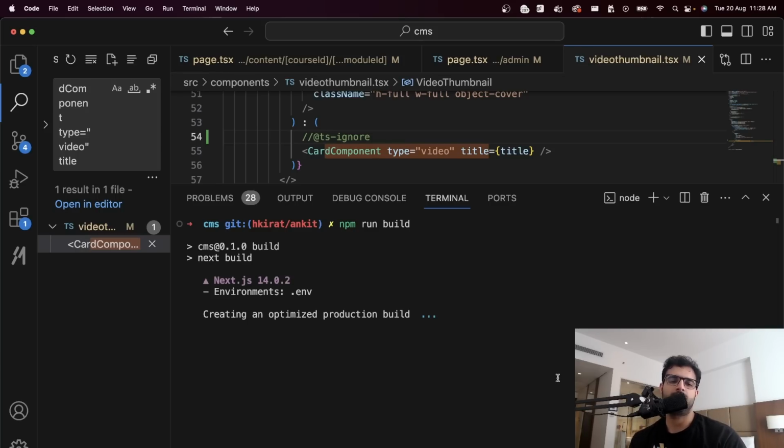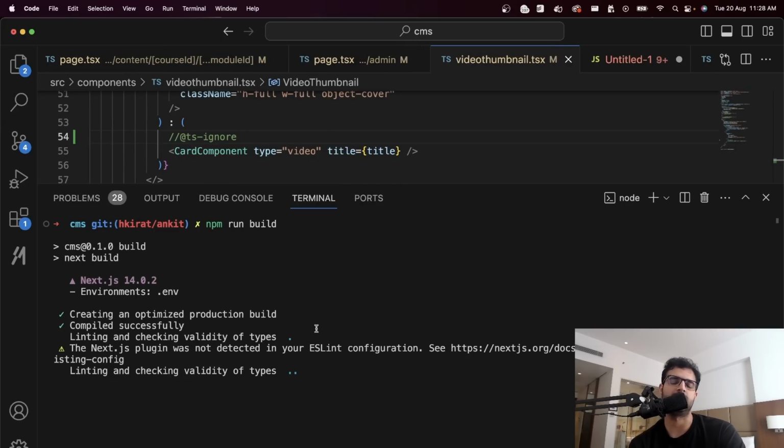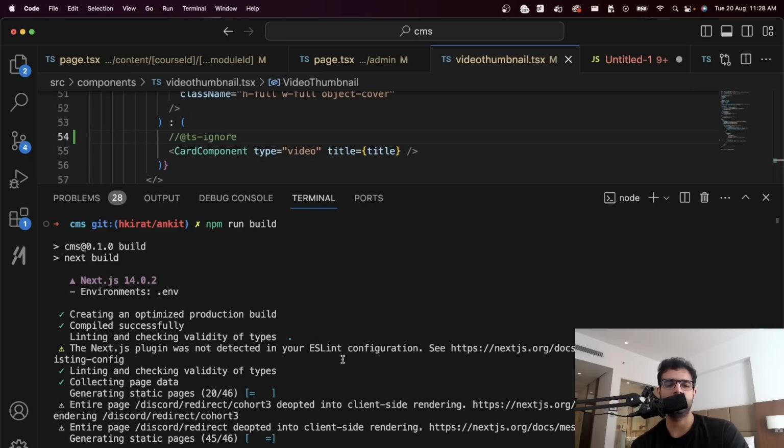TS ignoring our way out of all the bugs, or all the build errors. So we can have a V1 in. Then we should fix these TS ignores. It's never a good idea to introduce TS ignores in your code base. All right, there we go. That should have done it. Or that did do it.